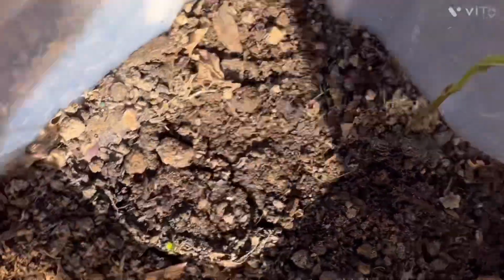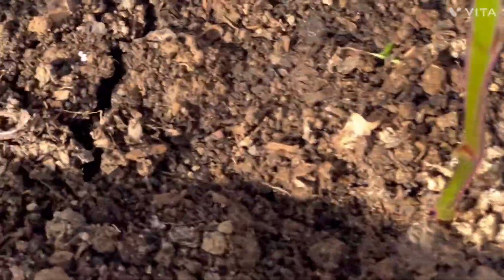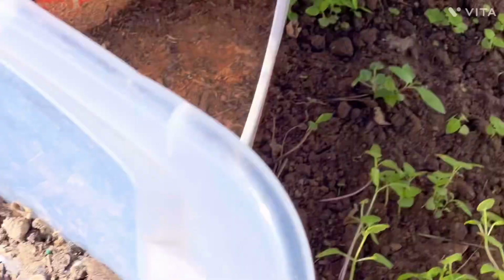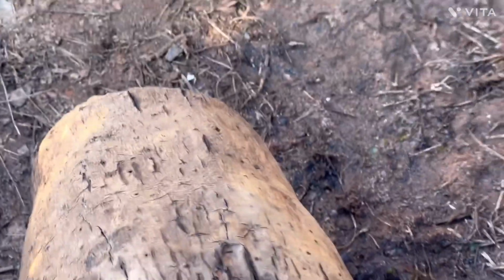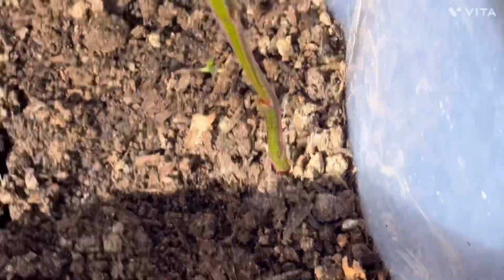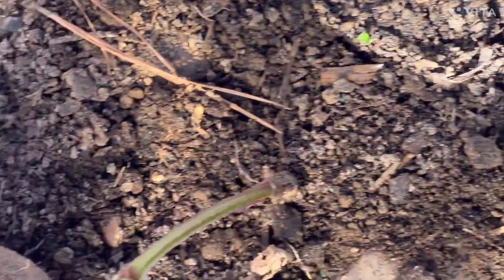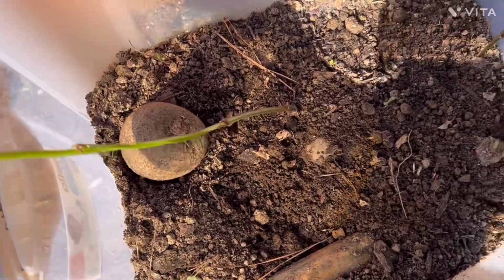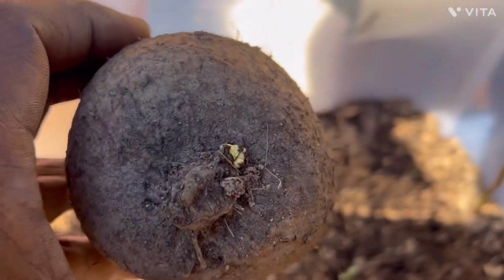All right guys, so in this container we have yam. We have yam growing. And let me show you the kind of yam this is. This is the type of yam I'm growing, which is white yam. This is what I'm growing right here. And as you can see, they're growing. So I have two growing in this container, and then I have another one here that started pushing out eyes.